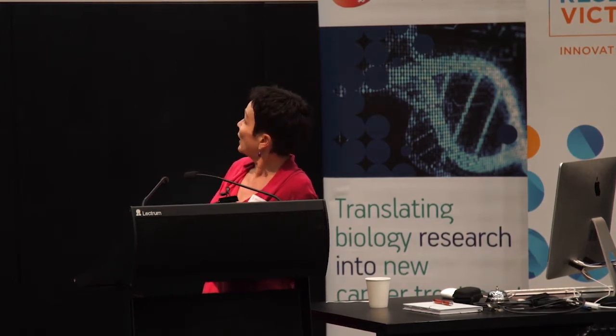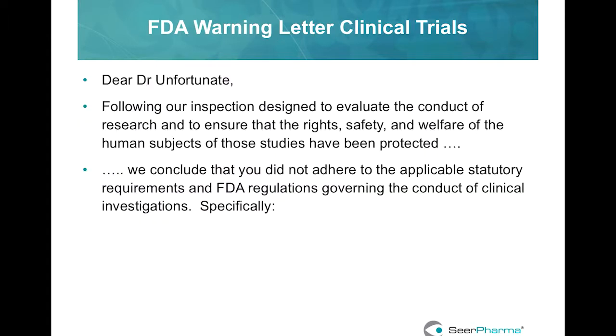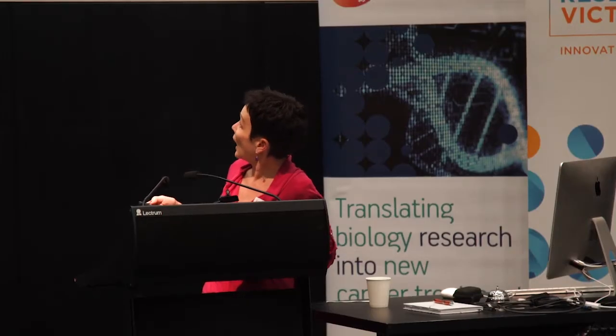Okay, we conclude you did not adhere to the applicable statutory requirements and regulatory requirements governing the study. Specifically, and I'll just go through these quickly, that's putting it back into that legal context so you can see the clauses that are being referred to. In this case, failed to obtain informed consent from a number of the subjects on the trial. And in Part B, 10 subjects had the drug administered to them before they signed the informed consent.